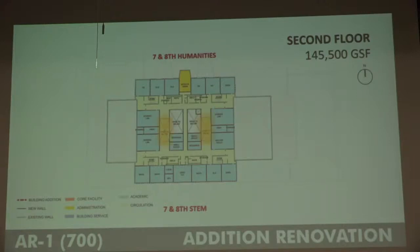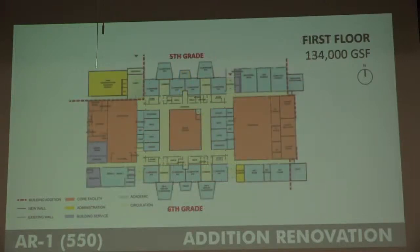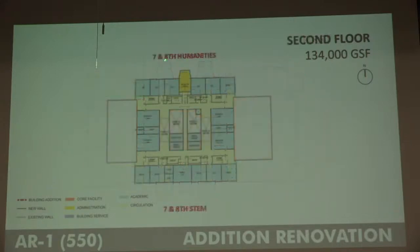And getting into the 550 option, really, it's a recap. The only difference is we just would not build the fourth grade wing on the east side. So the fifth and sixth grade would still be on the first floor, and the seventh and eighth would be on the second floor.